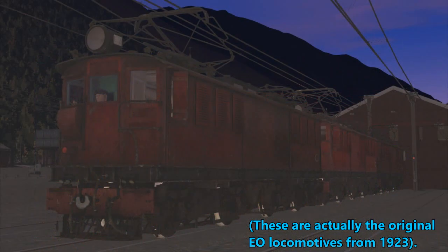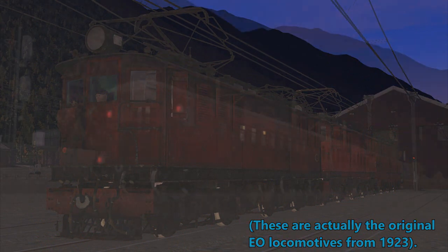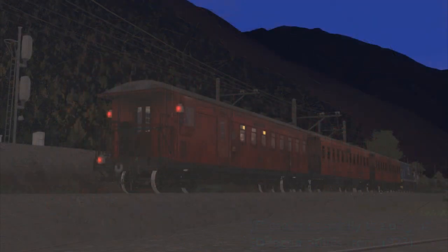Originally, five of these engines were built by Toshiba of Japan, and they entered service on the Otira to Arthur's Pass section of the Midland Line in 1968.